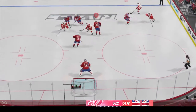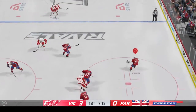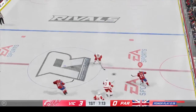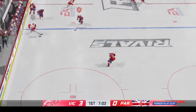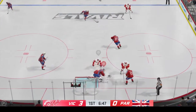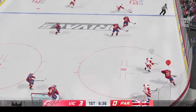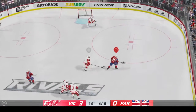Shorthanded by number 27. And now it's grabbed by Jones. Takes the feed from the goaltender. Takes the feed at center and moves up ahead. The Red Wings have it against the wall. Power play expires and they've got to be left shaking their heads as they fail to convert and serve up a shorthanded goal. Well, that doesn't go according to plan.